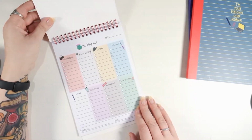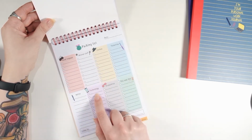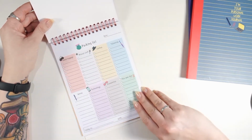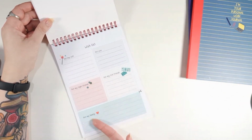Then we have a packing list. So hand luggage, mixed stuff, clothes, toiletries, notes, technology. Yeah, don't pack notes. Notes for your packing list. Technology, accessories, this and that. Going to, with. And lastly, we have the wish list for myself, for you, for my thrifty friends, for my rich friends, for my family.